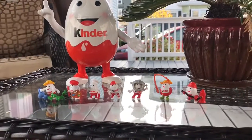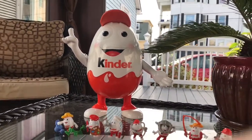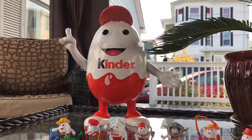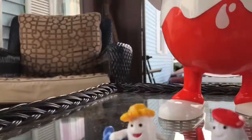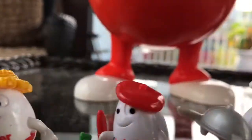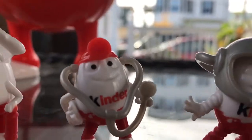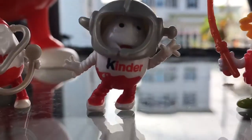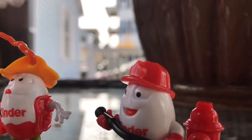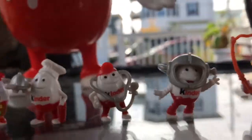So, guys, this is everything we got today. It all came from Mr. Kinder, so we thank Mr. Kinder for getting us this, and also we thank our aunt for sending us Mr. Kinder. So, let's review everything we got. We got the farmer, artist, maker, doctor, astronaut, weird guy with a fishing hook, and firefighter. These are really cool.